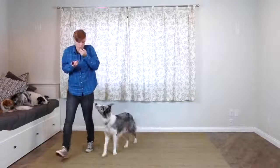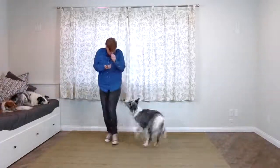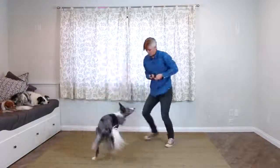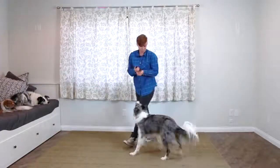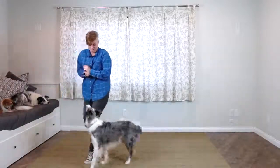You can even pretend to eat them. Oh, these are so good. Oh my goodness. And you can see here that my acting is really working with Wish. She really wants these treats that she wasn't that interested in earlier.